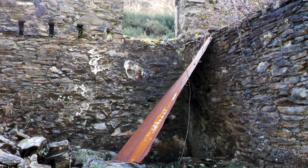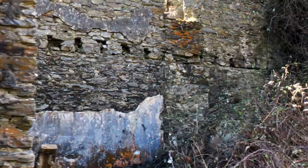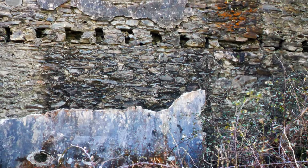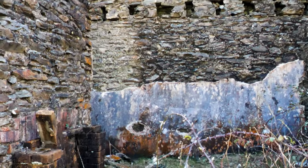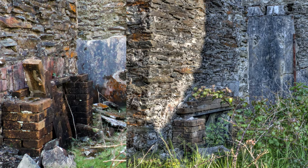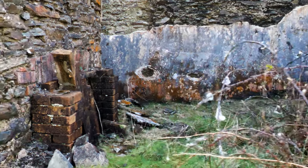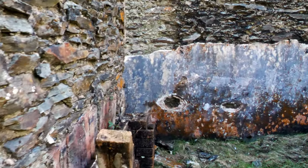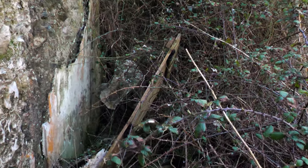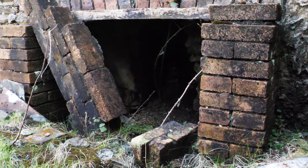Another one had another floor. I reckon this would have been the captain's house or office because it's all been rendered. Yeah. And he's got a little brick fireplace. James Richards. That's what I said. Just a little brick fireplace. Ornately built.